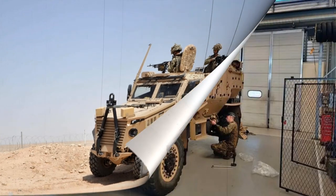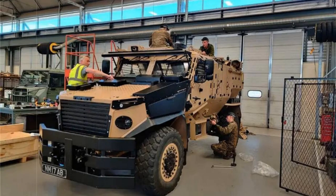Results, to date, have been positive as the vehicle has shown good qualities in the face of IEDs and other battlefield threats in the region, ensuring an operational existence in the British Army for several decades.